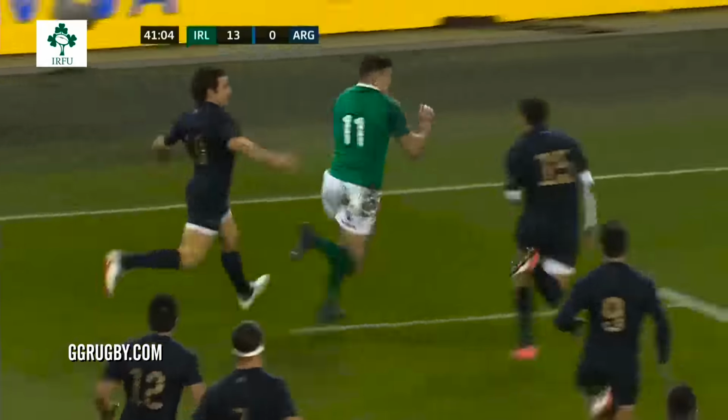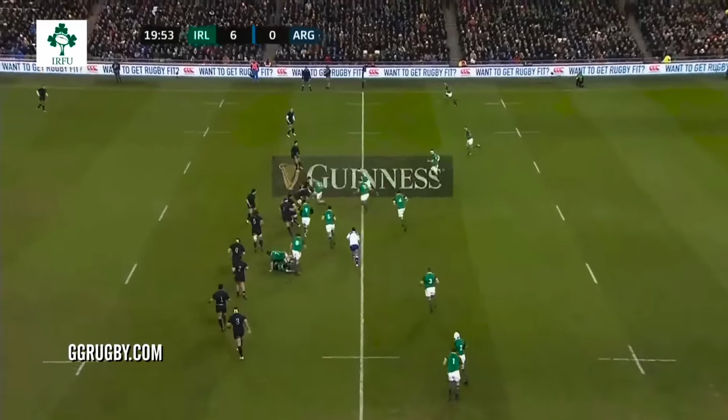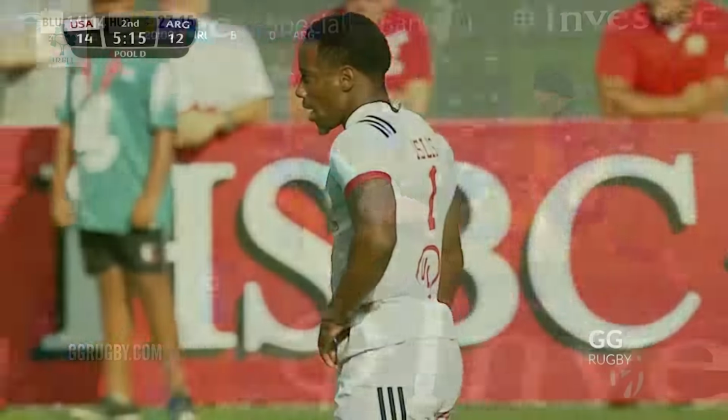Stockdale goes on a run and he's away and he's in. Farrell, lovely pass. Sexton there. Ireland have options and they're going to score. Away goes Stockdale. Terrific shot.